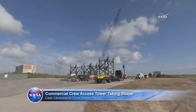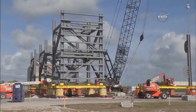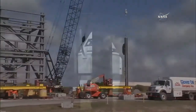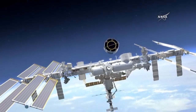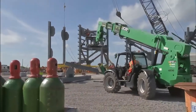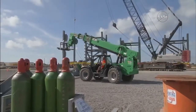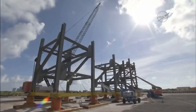The first new crew access tower to be built at Cape Canaveral Air Force Station since the 1960s is taking shape, as Boeing and United Launch Alliance work toward flights of the CST-100 spacecraft in 2017. This is an extremely exciting time. It's great to be doing the construction after so many years of designing, and the excitement is incredible in terms of we're putting American astronauts back on American rockets through the commercial crew program, and we're bringing Atlas back to its heritage from the Atlas Mercury program.